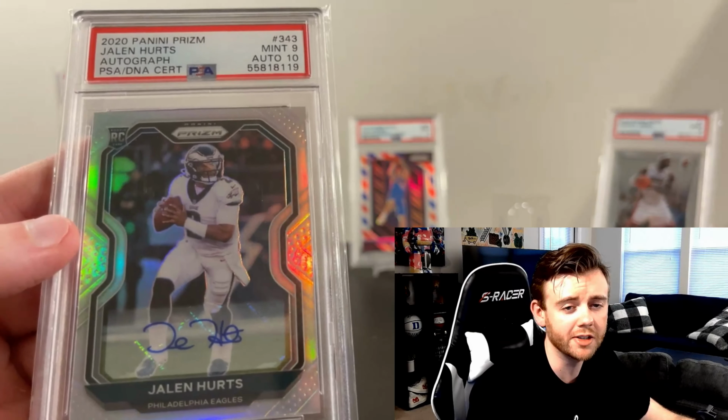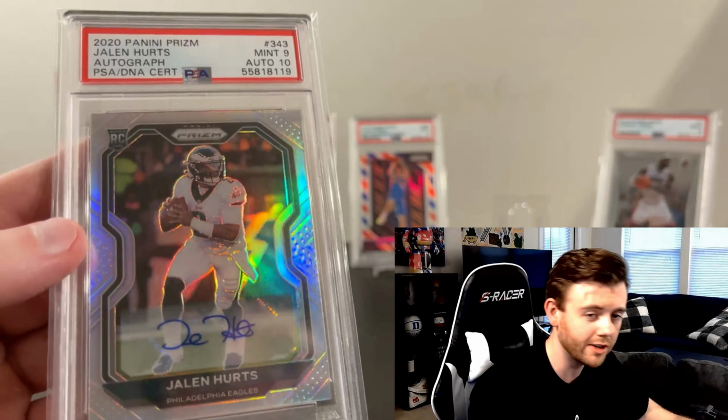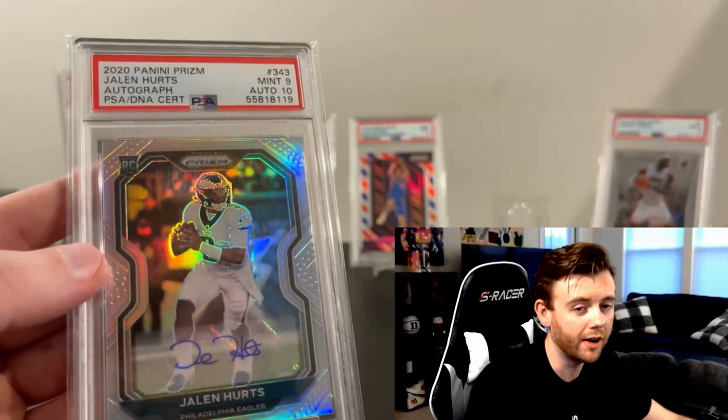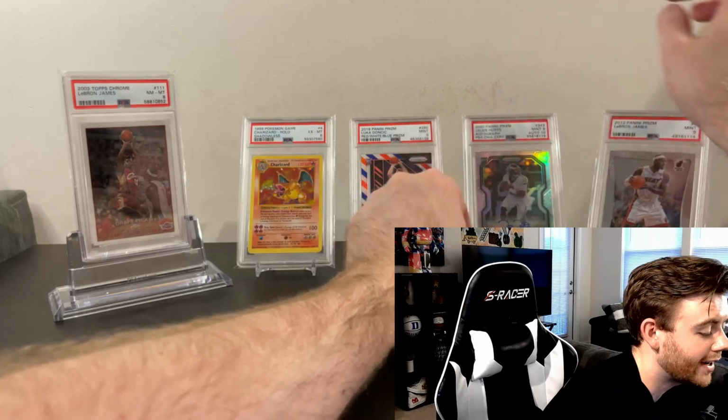Obviously, the prices are going to fluctuate over time, with different players' performance, desirability, all those sorts of things. And you might also think, hey, that card's worth less or worth more. But I think that's something fun about collecting. Everyone has their own thoughts and input.